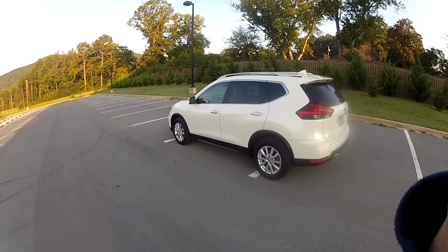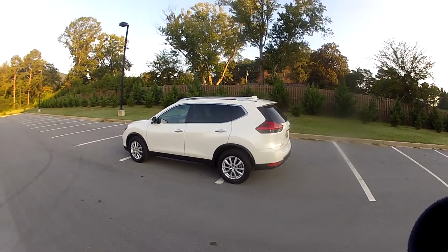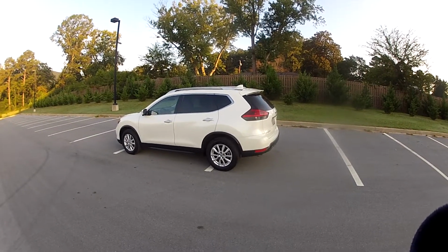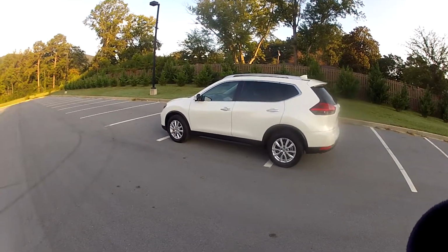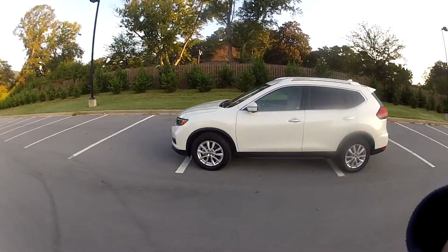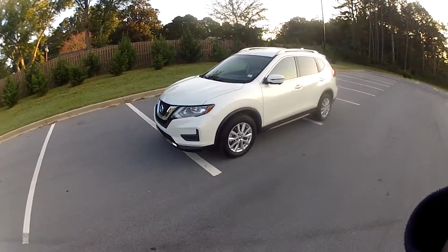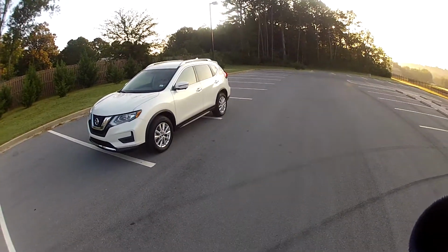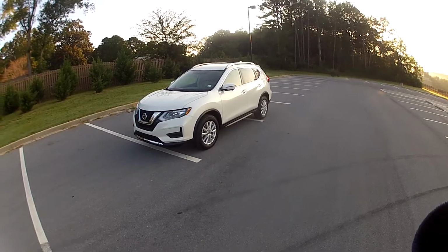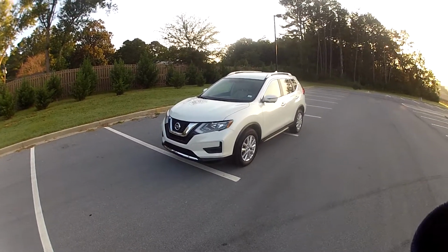We will have owned this car 1 year on New Year's Eve. So it's 9 going on 10 months old. It's been just a great car. I mean, it's got 9,917 miles. Only thing done to it was the 5,000 mile service, and that was just oil change and tire rotation.